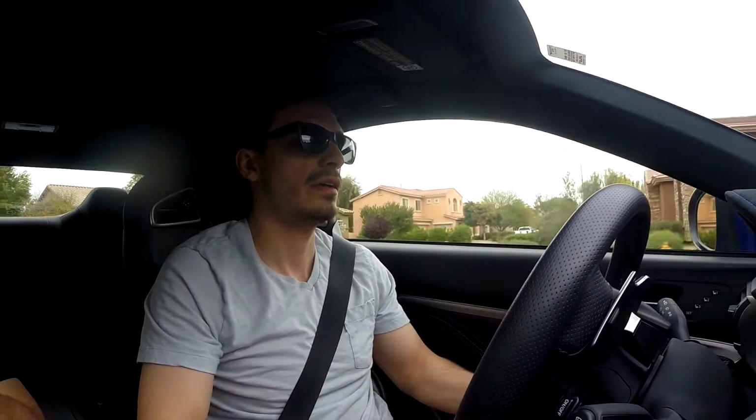Oh yeah, so eco mode definitely kills the throttle response and just makes it a lot smoother to drive at first. There's not much headroom, as you can see. It's pretty tight in here.